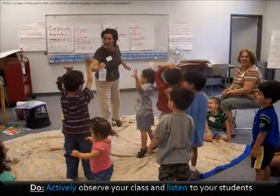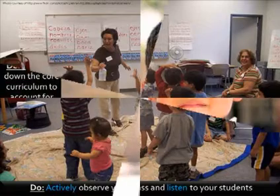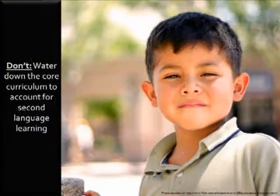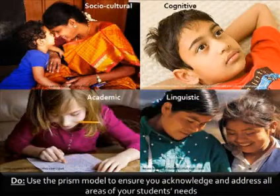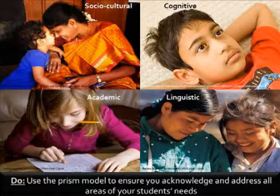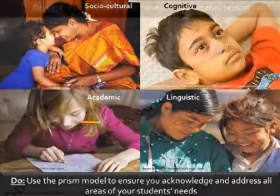You should try to connect with your students by actively observing your class and listening to what they have to say. Watering down the core curriculum to account for second language learning is exceptionally harmful to your students. Use the PRISM model to ensure you acknowledge and address all areas of your students' needs, which include sociocultural, cognitive, academic, and linguistic factors.